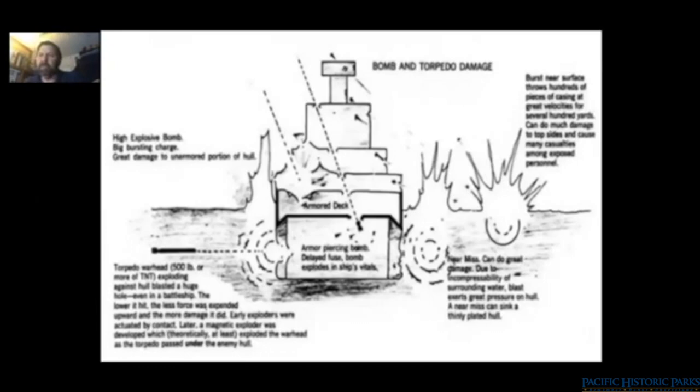And in this case, the Japanese trained exhaustively to make sure that they could get the torpedo in at the right level, the right speed, and execute. The horizontal bombers, they trained them to drop high-level bombs at an altitude of anywhere from 9 to 10,000 feet. So this gives you an idea of the vulnerability of a ship. Next slide.